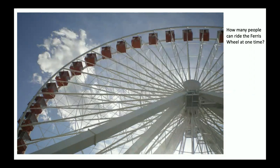And so this routine called Picture Perfect is a great way to start class by posing a picture, asking a math question. We'll take a look at a few others.